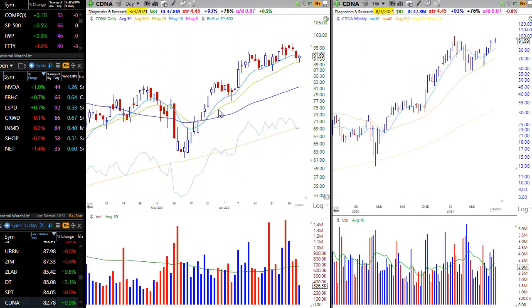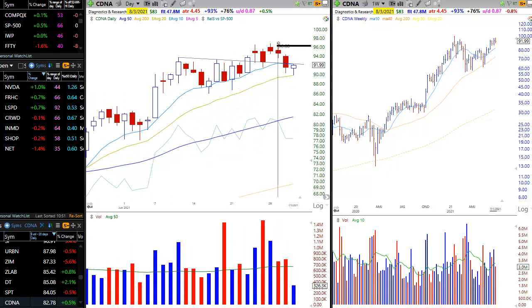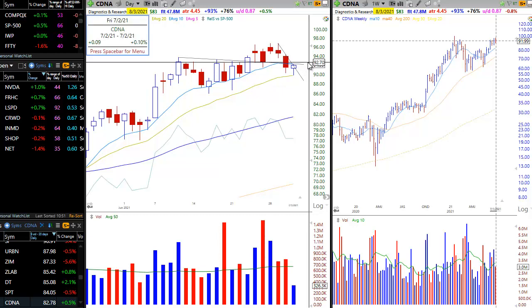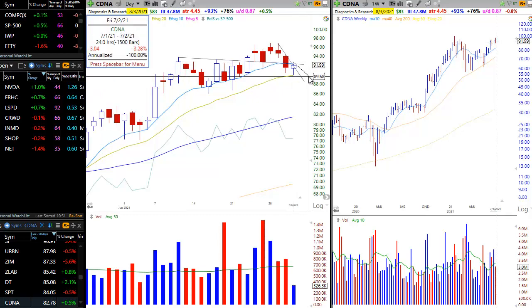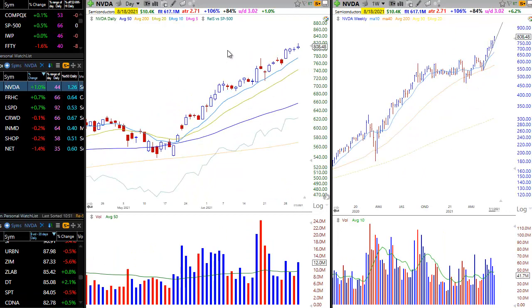And we stopped out of a CDNA full position, but it did close off the lows of the session, which means that it could be back in play tomorrow over today's high with a 3% stop or so. We're still long Nvidia, which refuses to pull back in, just a very strong stock.